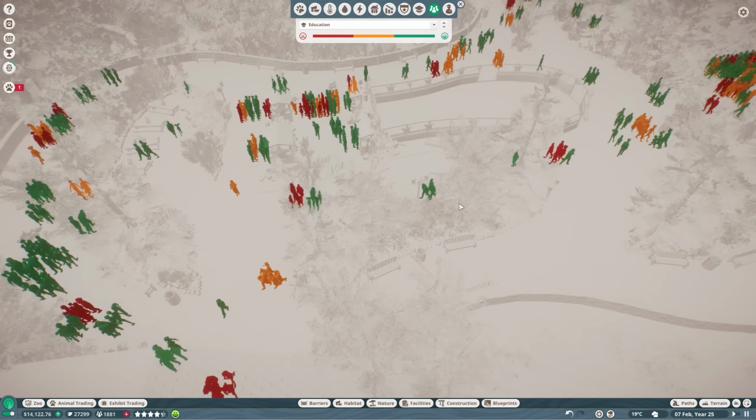So one over there, and then the skunk habitat will be replaced as well. This point right over here. So we're going to add this little sign right over there.